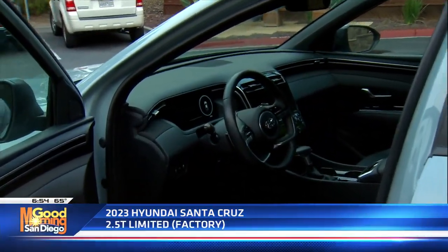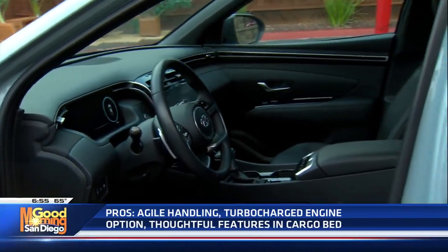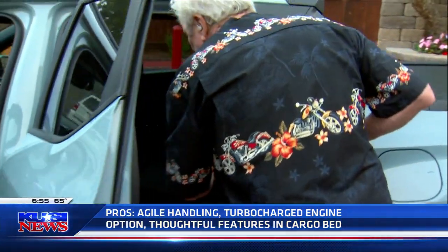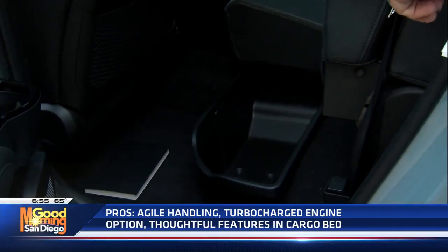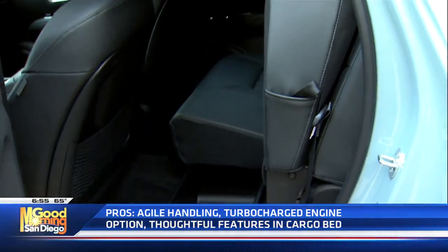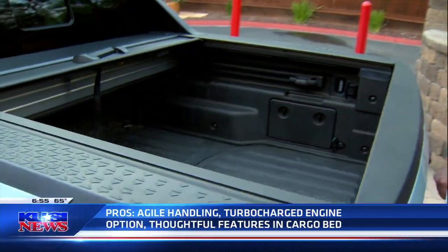Oh, absolutely. So this is Hyundai's involvement in it. You've got a nice little storage area underneath the bed. So if you want to put something, maybe your purse, in there that you don't want anybody to get into, you can. The kicker is the bed. Now, there have been complaints that it's too small. See, it just slides out like so.